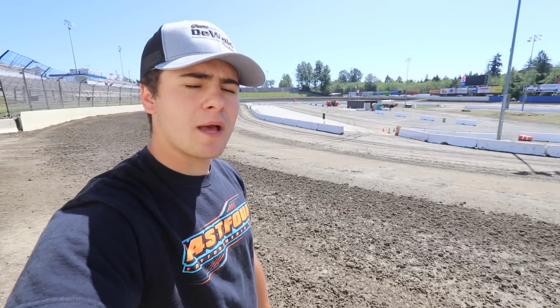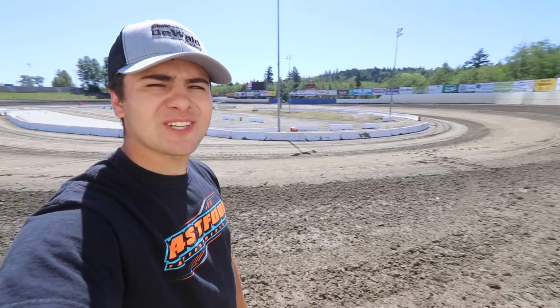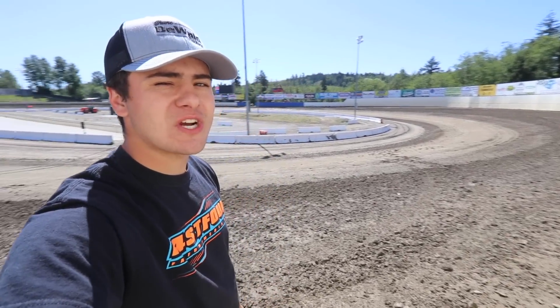So gonna roll into all the action. I think they're expecting anywhere from 15 to 16 410s, throw in a couple 360s that will also run in, and hopefully have a full field of cars. So we're gonna get all suited up here in just a little bit, and here's one last look at the Skagit Speedway before cars hit the track.